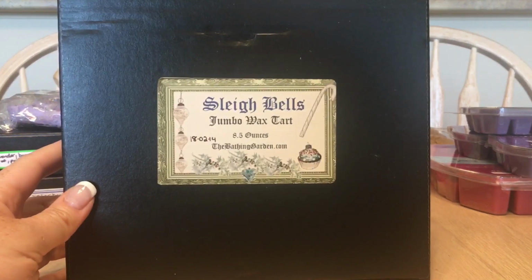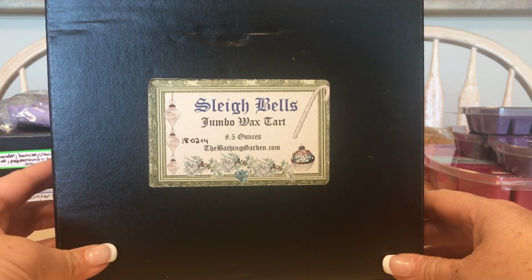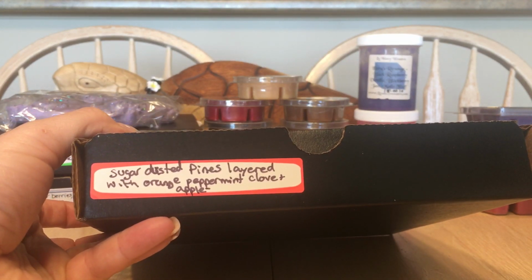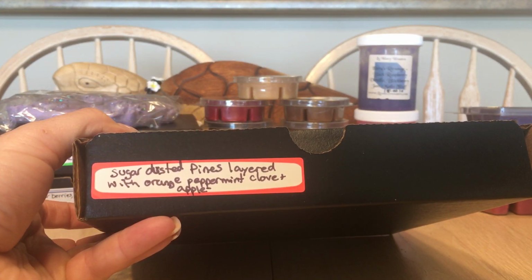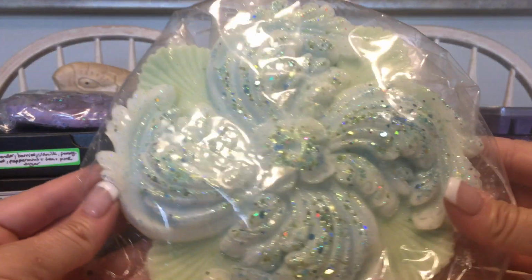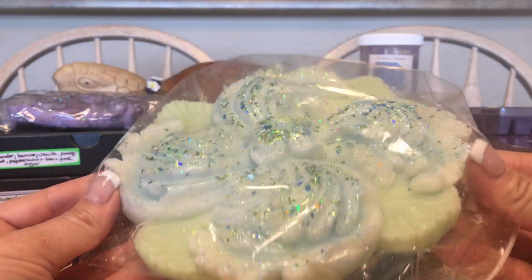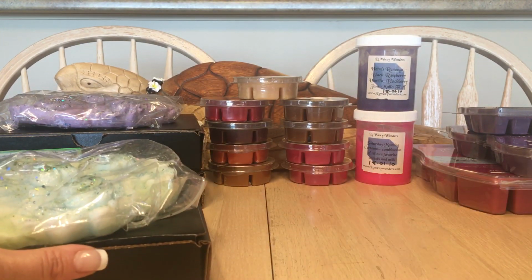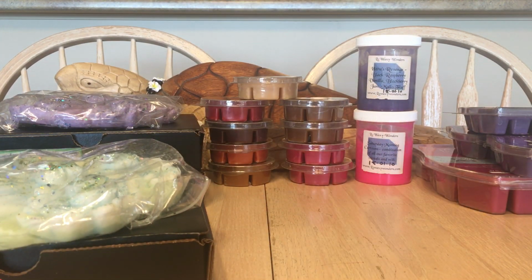The next one I have of this Jumbo Wax Tart is Sleigh Bells. And same thing, 8.5 ounces. And this one is sugar dusted pines layered with orange, peppermint, clove, and apple. And this is how she did this one. Just absolutely gorgeous. I mean, seriously gorgeous. So there's that one. All right, on to clams.